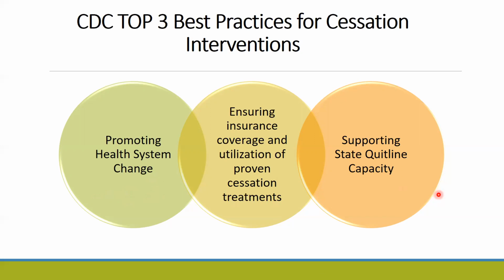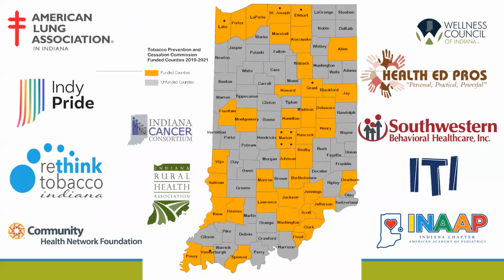And then finally, on our rightmost bucket on the slide, supporting that state quitline capacity. And that's really what we'll dive into today as well, with this variety of services that can augment and give a comprehensive approach amongst these buckets. So with that being said, we have a variety of partners throughout the Indiana tobacco control landscape. The Tobacco Prevention and Cessation Commission maintains a community-based tobacco control partnership in about 43 Indiana counties, among statewide partners that you see along the periphery of the map here, and it serves approximately 78% of Hoosiers. So alongside our organization, the Indiana Rural Health Association, there's a variety of other partners around the state that handle very specific areas of tobacco cessation. A variety of partners throughout can help assist your needs.